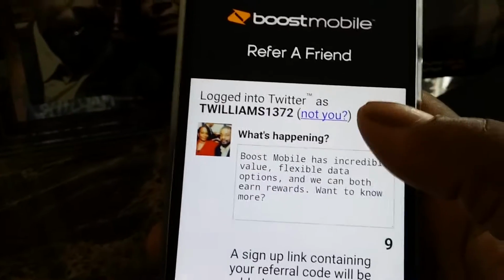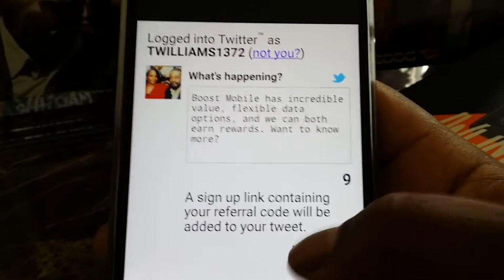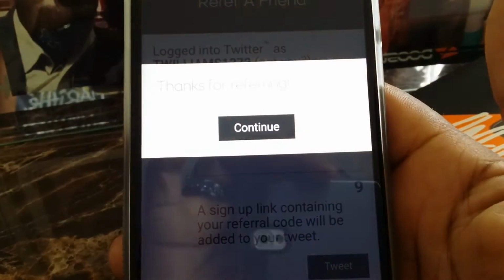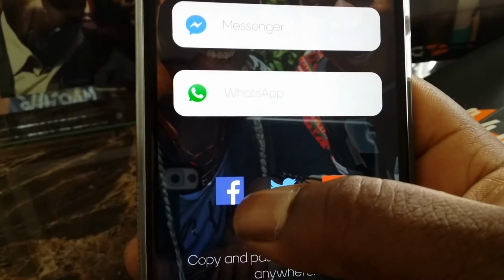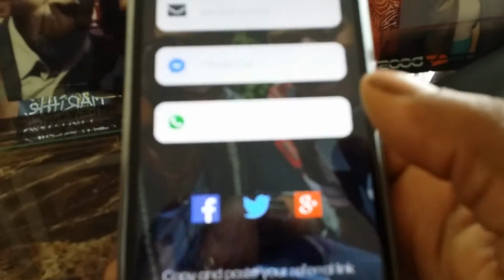Okay, so we're going to authorize the app. I'm going to show you just how it works. I'm going to post this on my Twitter account. Boom, and then hit tweet. I just sent a tweet out to social media through Twitter. You can go back, you can send it through Facebook, you can send it through Google Plus. You can also send it out through email.